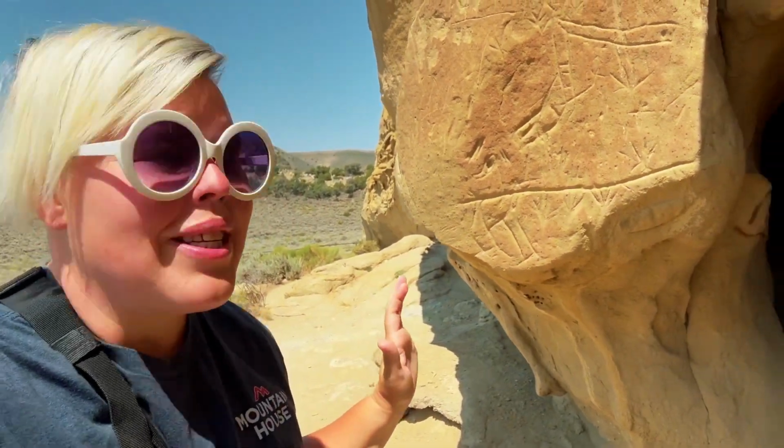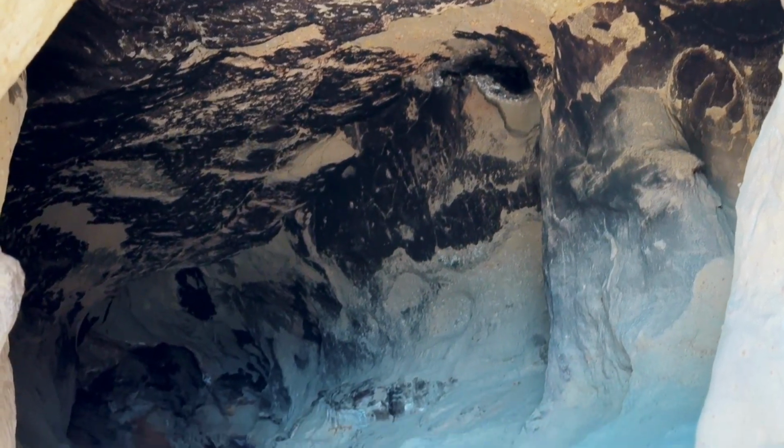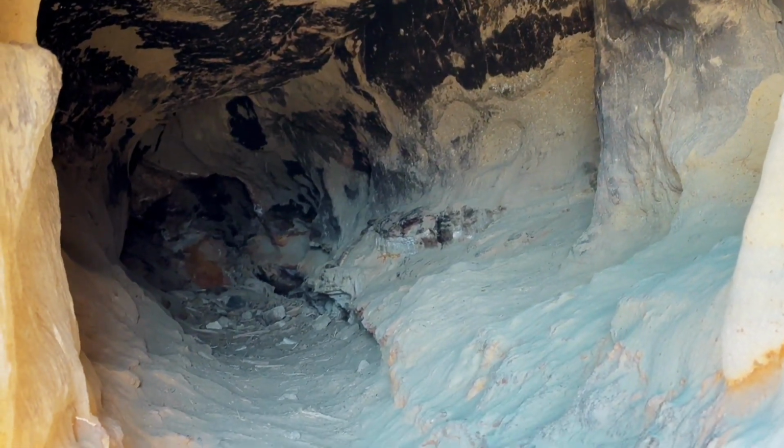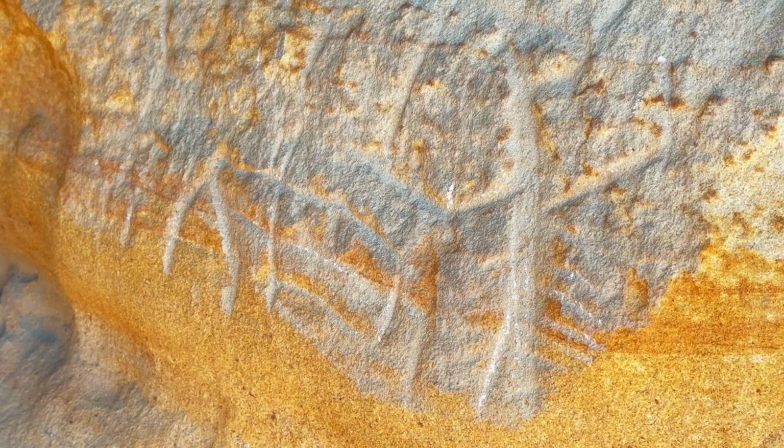It's incredible to see. Oh, and there's even like a little cave. I am not going in there. I am not. But there's some etchings along the way. Wow! So this is what the cave looks like on the inside. It's not super deep, but these are the etchings that you'll find on the outside.